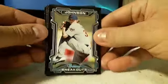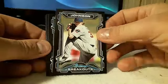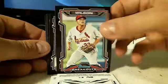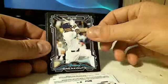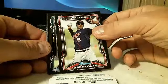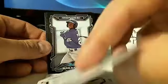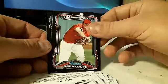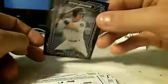And then for the breakouts paper inserts, we've got Johnson for the Cubs, O'Brien for the Yankees, Flores for the Giants, Wilson for the Cardinals, Wilfredo Rodriguez for the Rockies, Selman for the Royals, Puig for the Dodgers, Walker for the Twins, Burns for the Blue Jays, Hader for the Astros, Mondesi for the Royals, Plawecki for the Mets, Savington for the Angels, DePaula for the Yankees ×2, and Kibelhan for the Mariners.